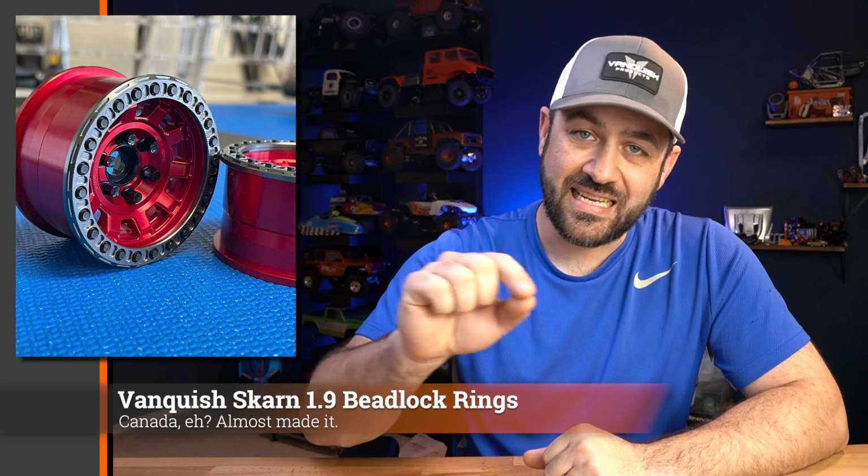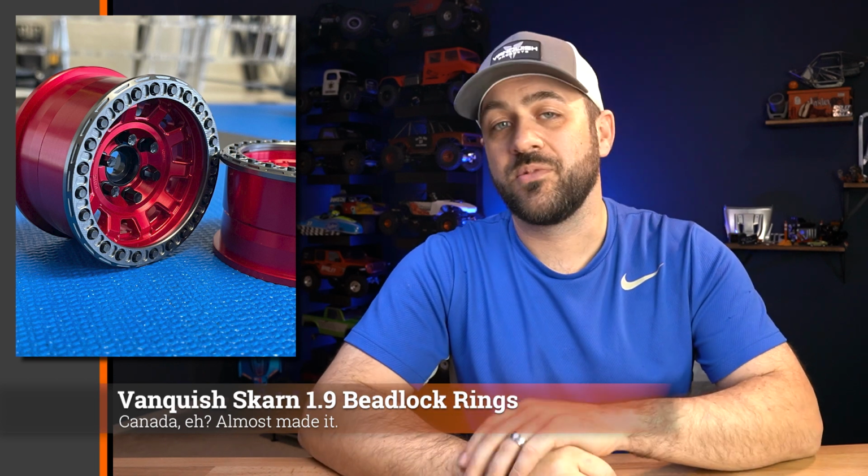And also a new release from Vanquish yesterday is the new Skarn beadlock ring. These are a highly detailed beadlock ring with a lot of little pockets and details around the outside of the ring, available in all of the colors Vanquish typically offers. These are for the 1.9 beadlocks. These are also an IFR ready beadlock. So if you want to add any of the inner detail rings as well, these are ready for that.